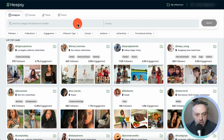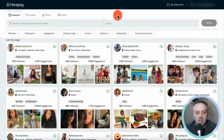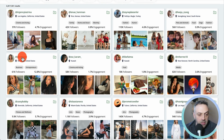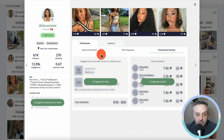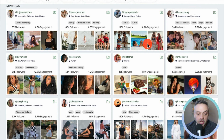I can kind of browse around. I can also search by categories. Let's say I only want United States. I can pick United States. And once I have a list of influencers, I can contact them. But what's nice is I can click on it and it's actually telling me 12.8% engagement, higher than 97% of influencers, right? Post frequency, promotional activity, likes and comments, et cetera. So I can see that this is legit, right?